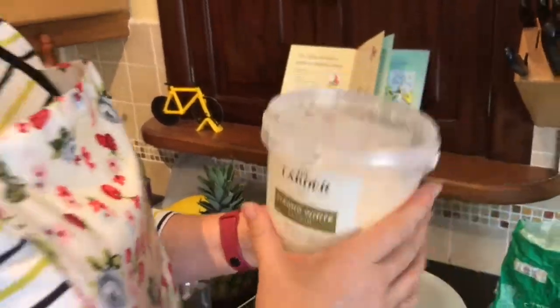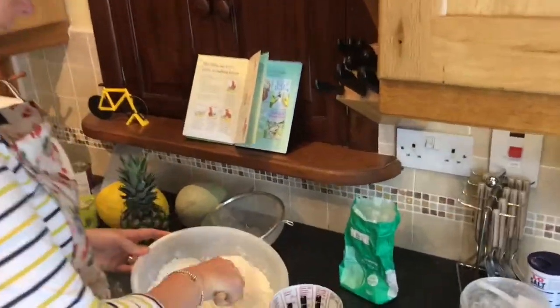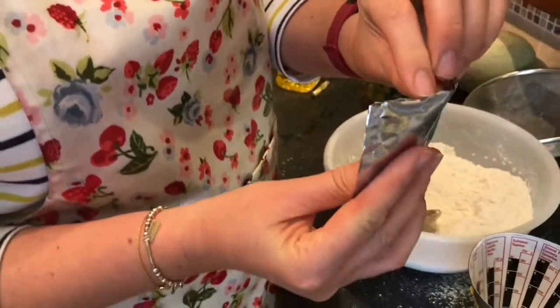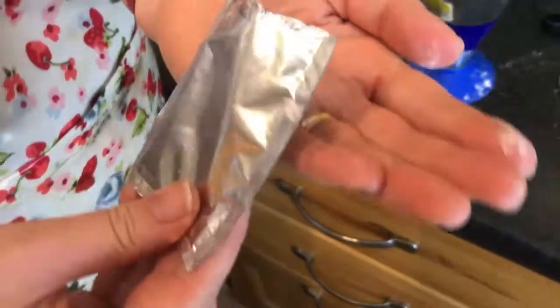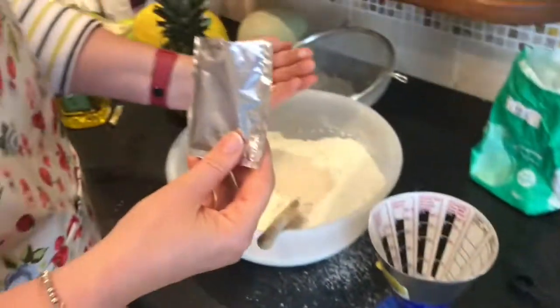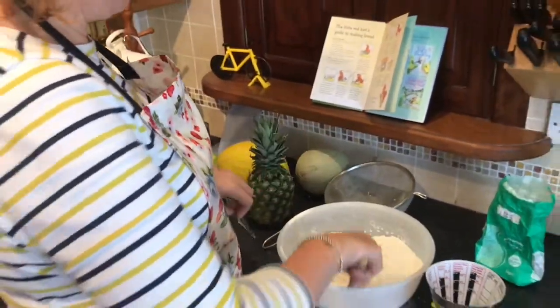I got this down in Scally's. Now I stir those in, and I have yeast. Now yeast is what will help the bread rise. Now I'll see if I can put a bit on my hand so you can see what it's like. Okay, that's what yeast is like. It's like little powdery bits, little grains. And I'm going to put them into here. And I'm going to stir the yeast into the flour mix.